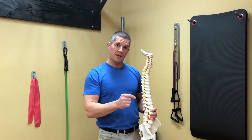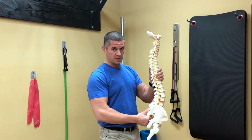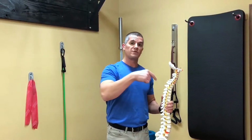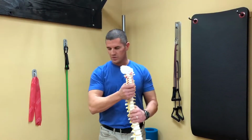The way we're going to mitigate this is, guess what? Keep the spine in lordosis. Yes, you got to start your notebook for that one. Okay, so we're going to go through movements today to ensure that you don't end up with flexion intolerance, or if you have flexion intolerance, I'm going to show you how to move throughout your day so you don't end up making it worse, turning it into a disc bulge.